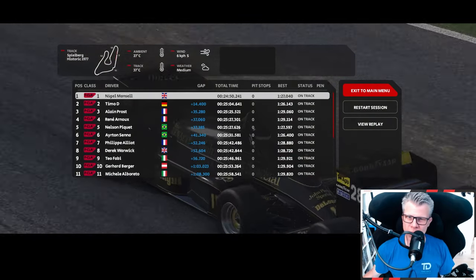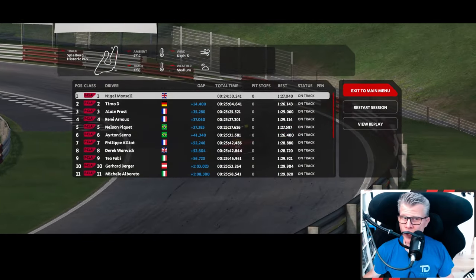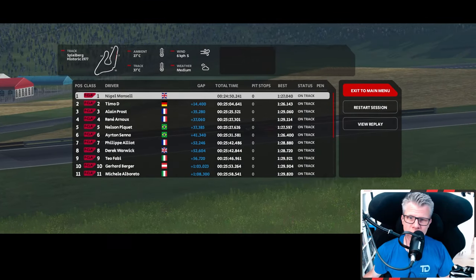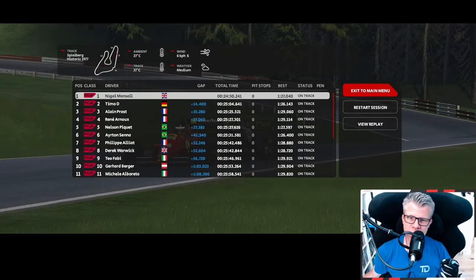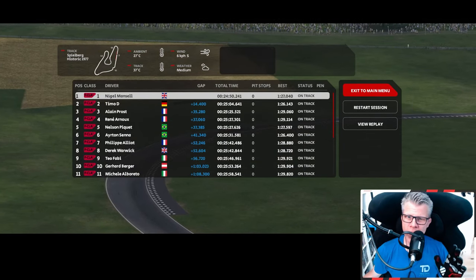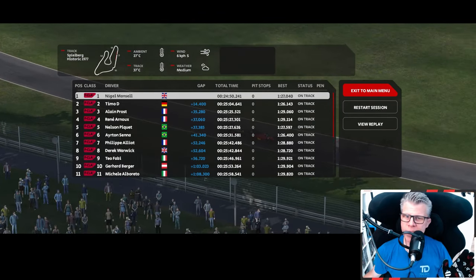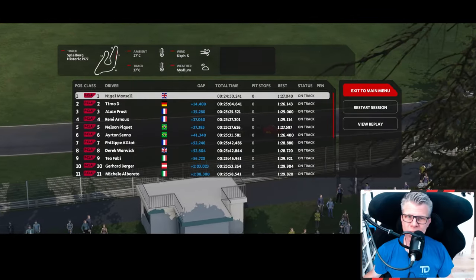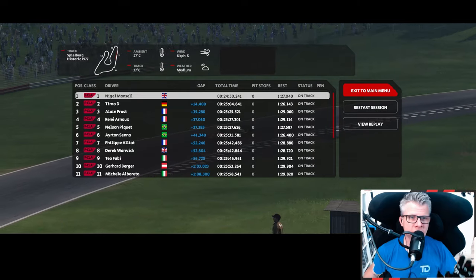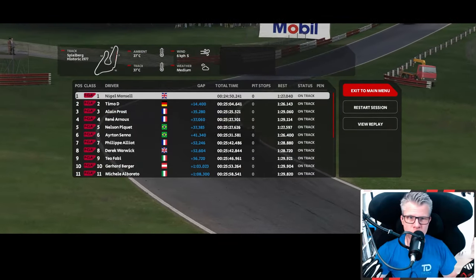Here now, Mansell 1, 14.4 seconds ahead of me. Alain Prost in third. René Arnoux in the Ligier, fourth. Piquet fifth. And Senna in sixth. And look at Senna's best time, a 1:26.4. That's way faster than anyone else in the AI field. I put in the fastest lap with 1:26.1, but that was a one-off lap. Most of the other ones were around 27s. And as I said, I wasn't able to push anymore on the last 5-6 laps.